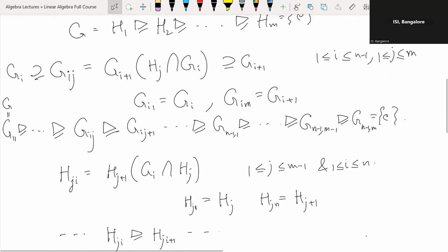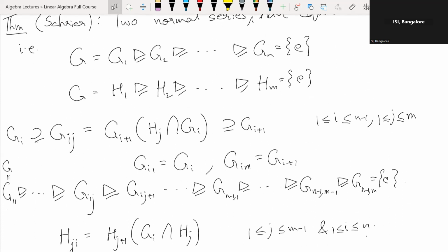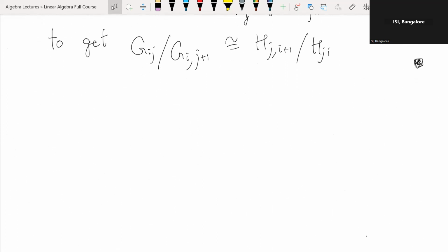So we get that they have equivalent refinements. Meaning, if you have two normal series and you refine them this way to get a normal series of length n minus one times m minus one, then the subsequent quotients, after reordering, are isomorphic. G_ij mod G_i,j+1 is isomorphic to H_ji mod H_ji+1. From here, we can now prove the Jordan-Holder theorem, which says that any two composition series have the same length and the subsequent quotients are isomorphic.